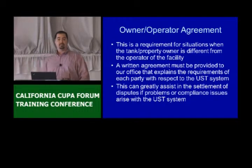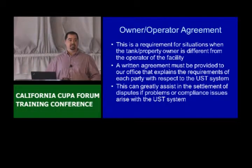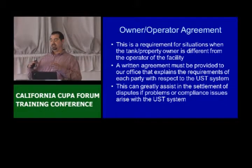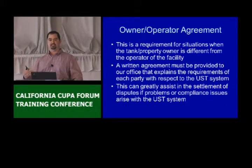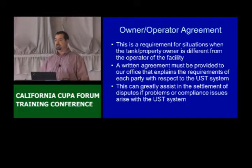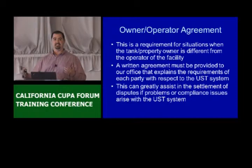You also need an owner-operator agreement. This is going to tell me who the owner is, who the operator is, and that you guys are agreeing that this is who this is. Sometimes you can have lease information in here too. So if you are not the sole owner of the station and you are just renting the store from a property owner, we can take that information too.